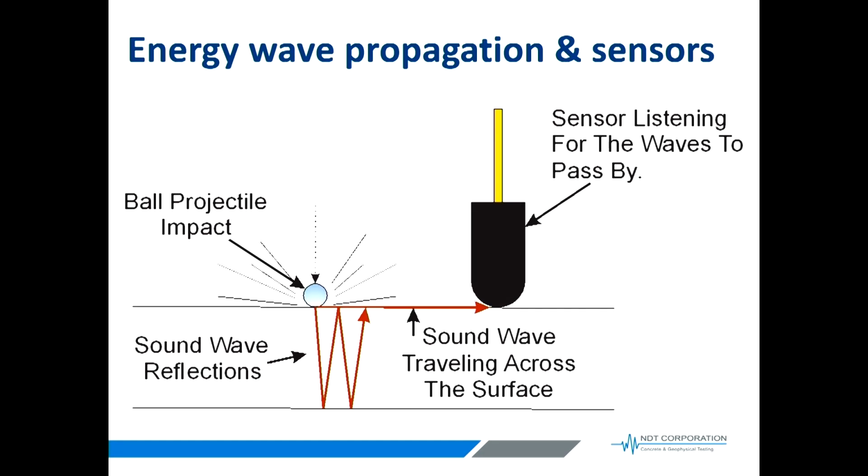Now here is a blown up picture of an energy source, a ball projectile. I've got some other pictures of that. And we're recording two types of energy waves: a surface energy wave that travels along the face or the surface of the concrete, and then there's a vertical echo, a reflected energy wave that bounces off a boundary condition or an anomaly potentially, a void, a crack, a rebar. Now, a crack may soak up that energy like a dry sponge soaks up water, and we can get information on the depth of the cracks, and I'll go into that a little bit also.